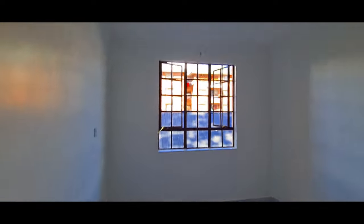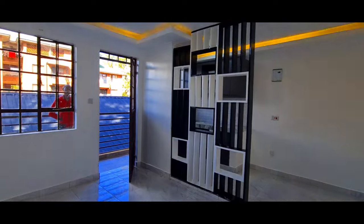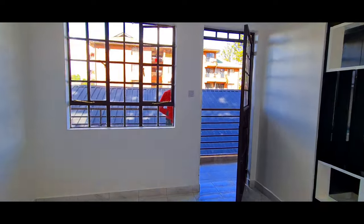As I showed you before, they have a sauna. So that is what you get.